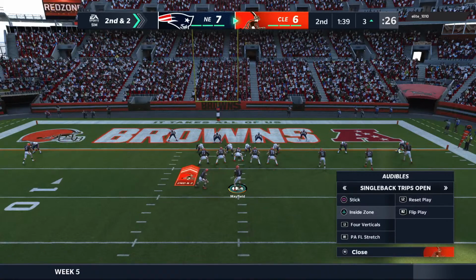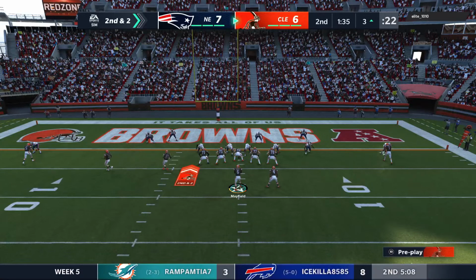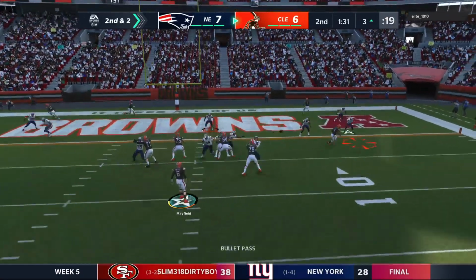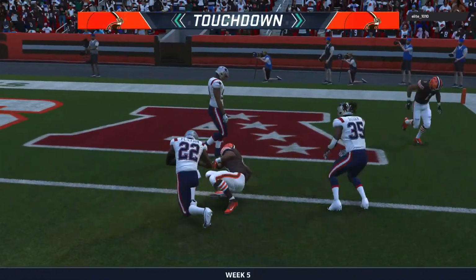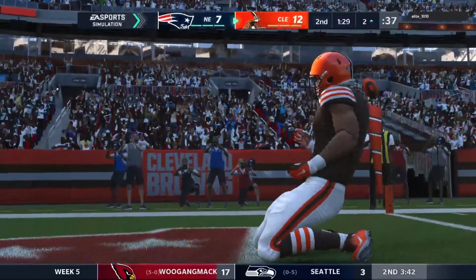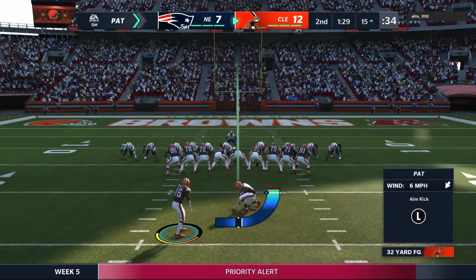2nd and 2 at the 3-yard line. Throwing again on 2nd down. Mayfield. And he is into the end zone. Touchdown, Cleveland. A great effort there. His 4th touchdown on the year.